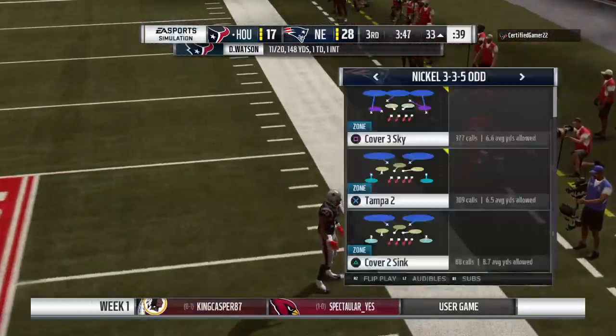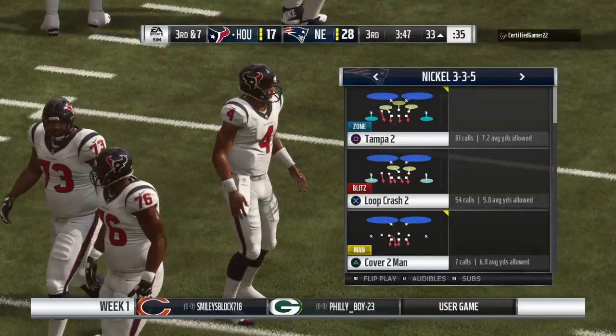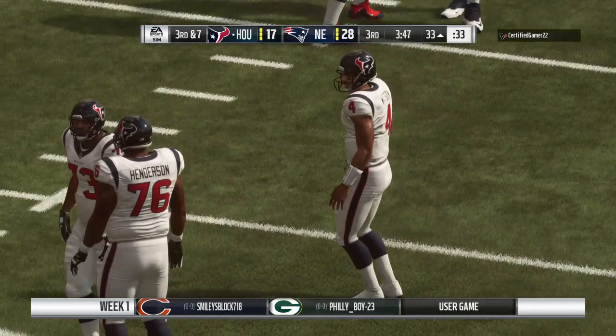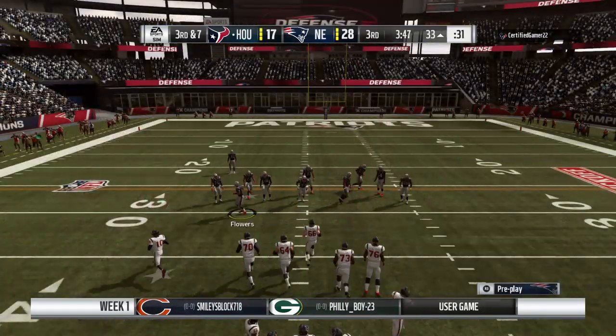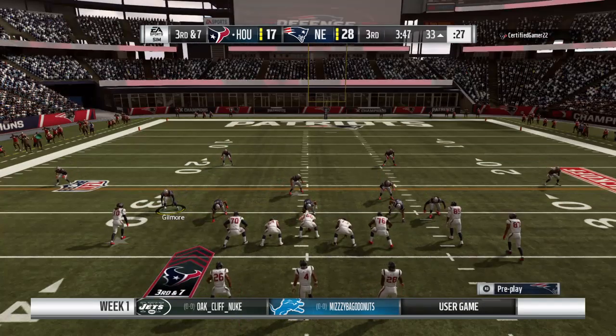A second down pass play there, but it's incomplete. Let's face it, perfection is something we all chase, whether it's playing this game or whatever we do. Hard to attain, but that's what they were searching for as that pass goes incomplete.